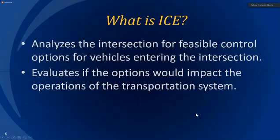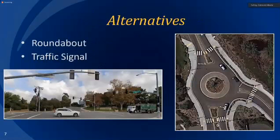So what is ICE? The intersection control evaluation analyzes the intersection for feasible control options for the vehicles entering the intersection. It then evaluates these options to determine if there would be any impacts to operations to the transportation system. The alternatives that were evaluated as part of this ICE were a roundabout and a traffic signal.